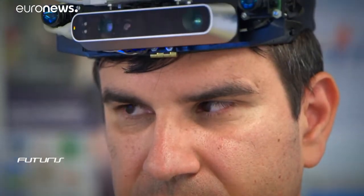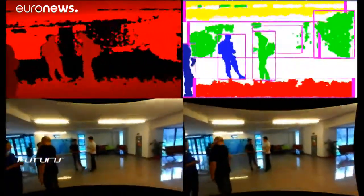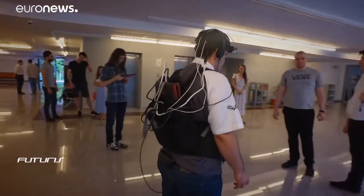First of all, I'm feeling a lot of hope for the future because I want this system to work well. The system identifies the most important objects like stairs, doors or people moving around. Every change in the surrounding environment is immediately detected. Users can also customize some functions according to their needs.